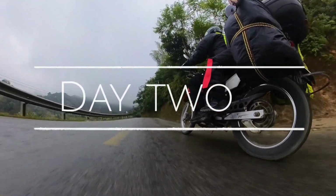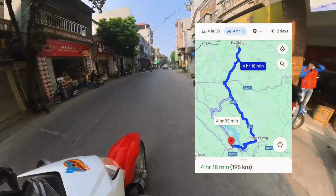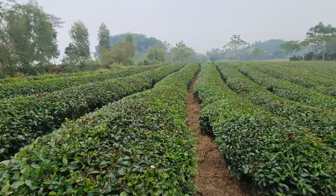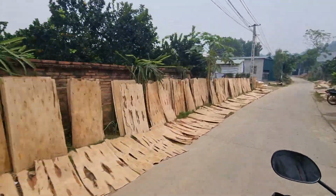On day two, you'll travel from Yen Bai to Ha Giang. It's about a 198 kilometer ride and it takes roughly 4 to 4.5 hours depending on the route you take. Along the way, you'll see beautiful tea plantations when traveling from Yen Bai to Ha Giang. You'll also drive by wood processing areas since Vietnam is the 5th largest plywood exporter in the world.